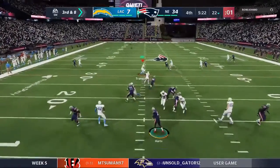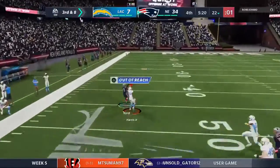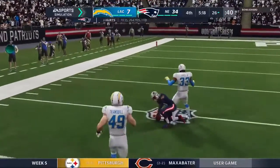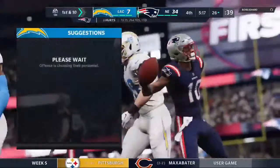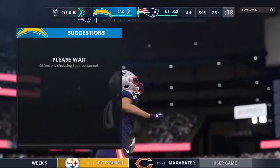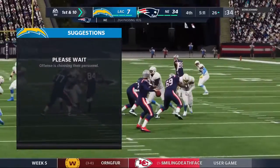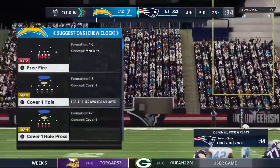Hurts. He's going to loft one deep left side here. He's got a man complete. And all the way down to the 26. A big play there on third down for the Pats. 52 yards. First and 10 at the 26-yard line.